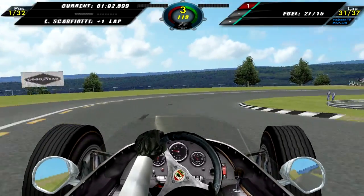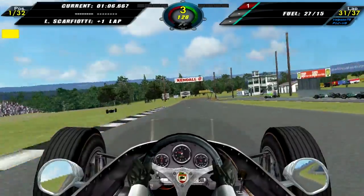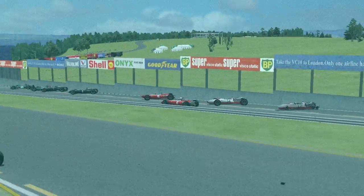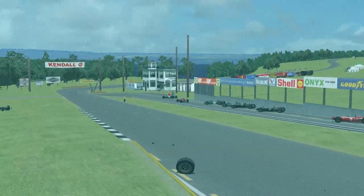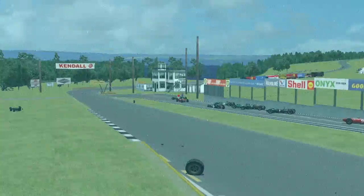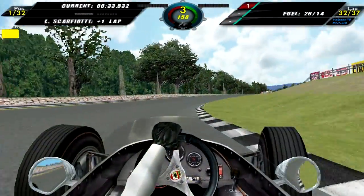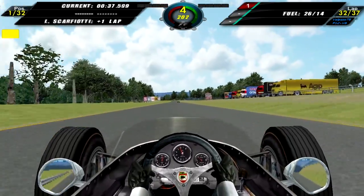And we are obviously still in the race, pulling away from everyone. Not much to talk about that. And here is Scarfiotti coming into the pits as well. And he kind of just stops in the middle of the road there. Oh, this was actually on the same lap as the previous accident. Never mind. I just went by what the game told me.